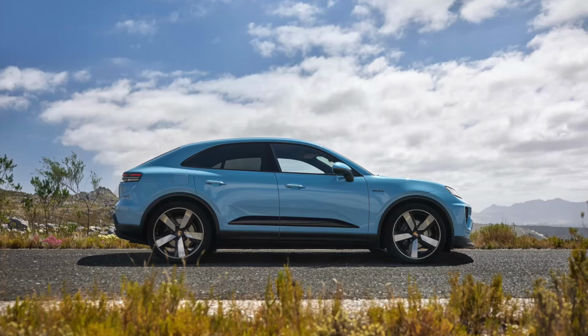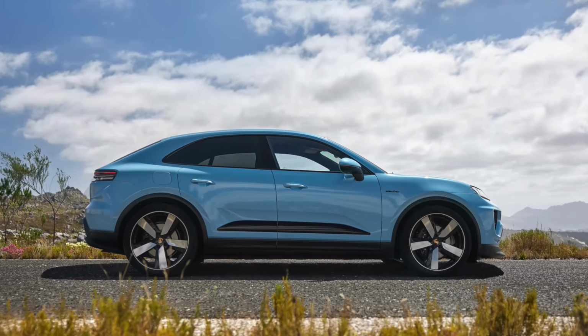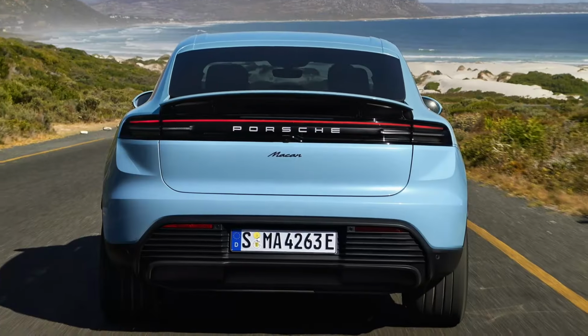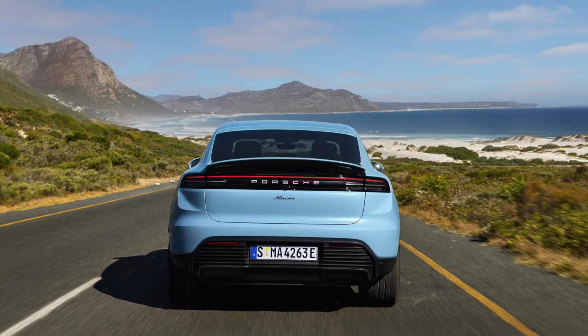All right, let's dig into the two new trims. The base rear-wheel drive Macan still uses the same 100 kilowatt-hour battery pack, just like the rest of the lineup. Its motor is also the same as the rear motor of the Macan 4, producing 335 horsepower. However, when you use launch control, you have a temporary overboosted 355 horsepower and 415 pound-feet of torque.